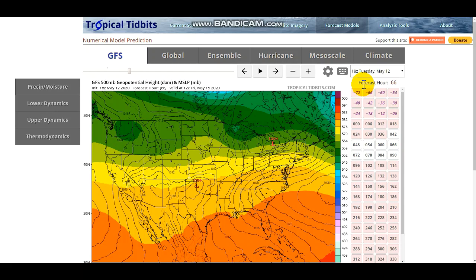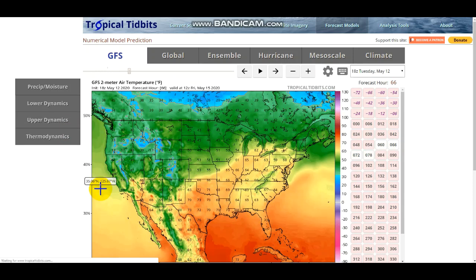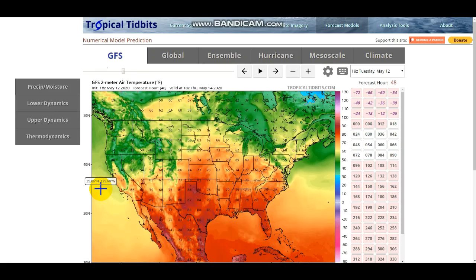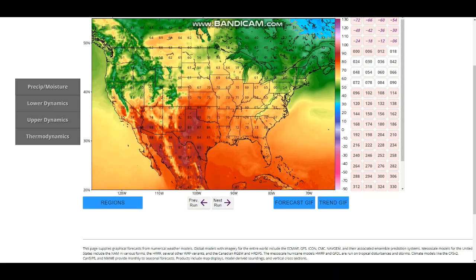So that's why it's been quiet. And now with the warming up, a drastic warm up, we could be really looking at a whole lot more severe weather. So let's look at the 2-meter temperature shaded off the GFS, and this also just gives us a brief rundown of what's to come.